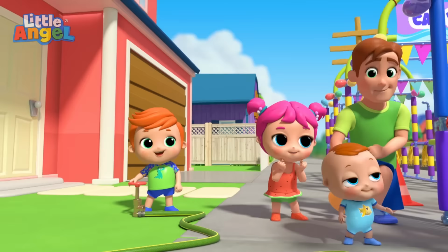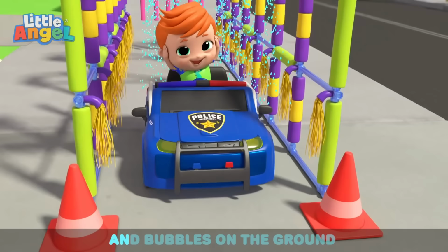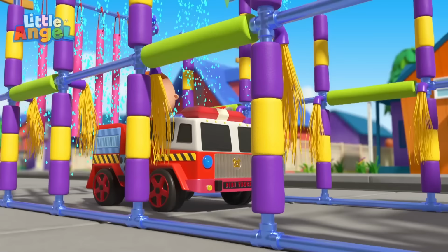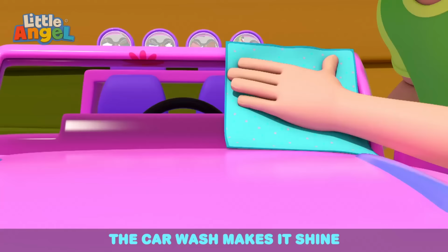Our own car wash! Washing cars can be such fun, splashing all around. Squishy sponges, slimy soaps, and bubbles on the ground. Scrubbing as we clean the car to keep it looking fine. Wash and rinse, and then we dry. The car wash makes it shine. First, we need to clean the windshield. We sprinkle a little water, and we wash off the dirt.